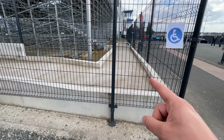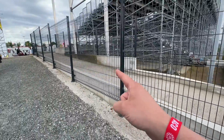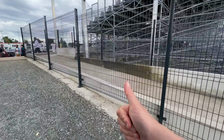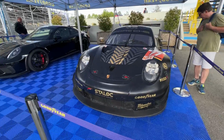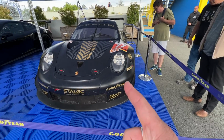And it appears changes are afoot. This is new this year. They've actually finally got some disabled access in for some of the grandstand areas. Well done, ACO. About time. Lots of pretty cool displays in this case. 911 RSR.